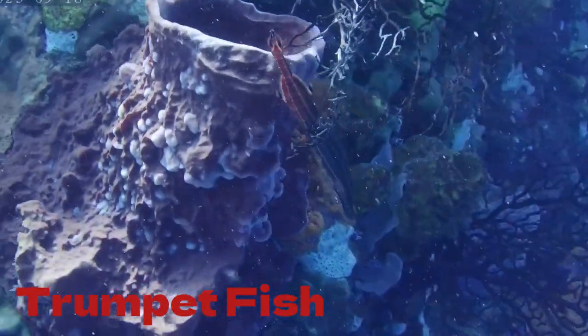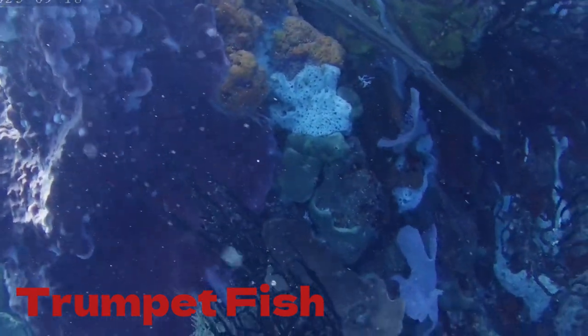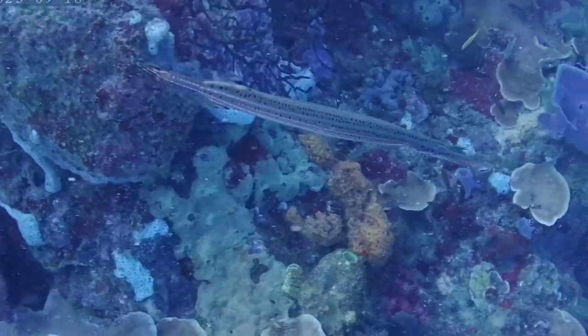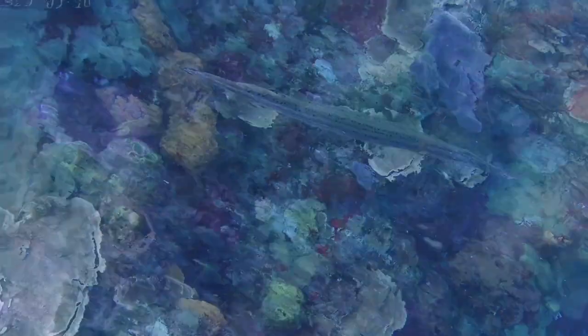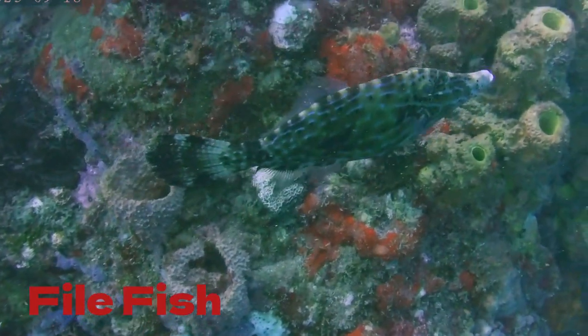And of course, all the standard reef fish. The trumpet fish, the trigger fish, the porcupine fish, the filefish, the damselfish, the wrasses, and so on. But you know, in abundance, in large, large quantities.